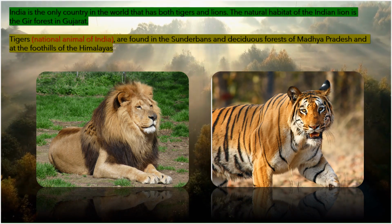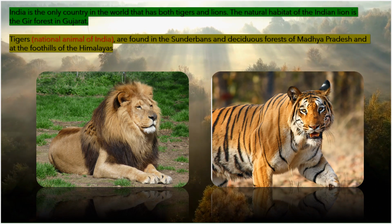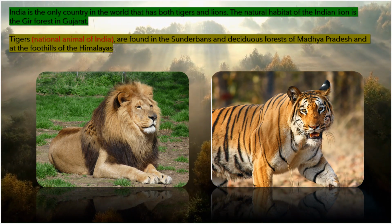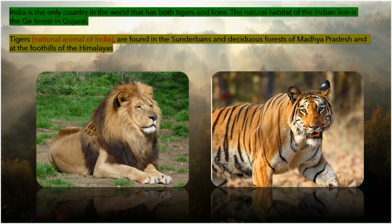Now children, please note that in your textbook they have not given you the locations where exactly these animals are found. So in this presentation I made it a point that I mention the places.